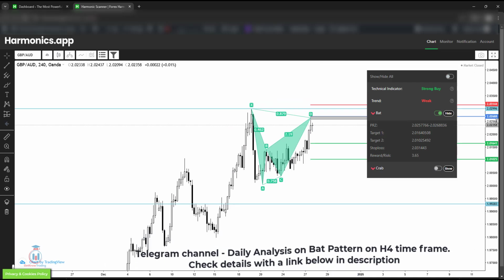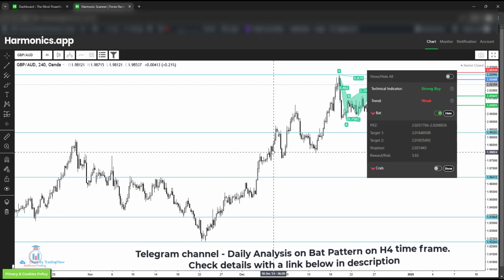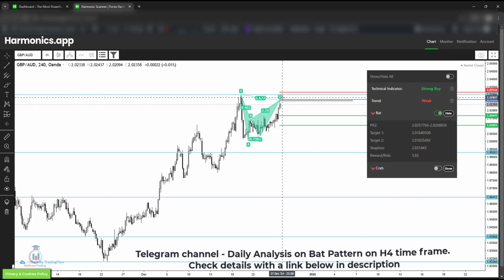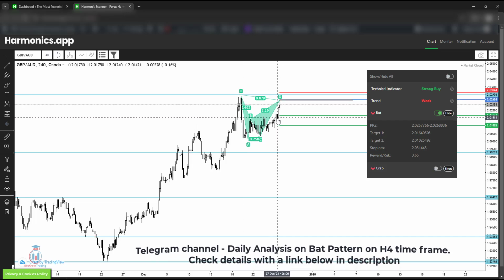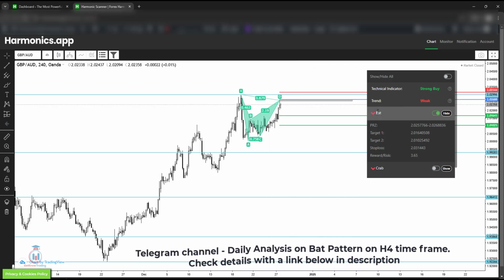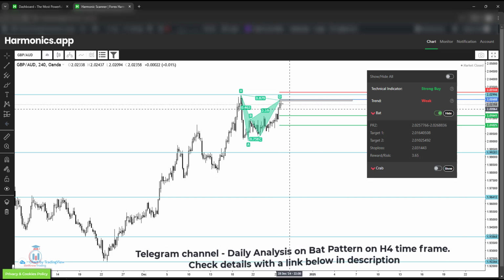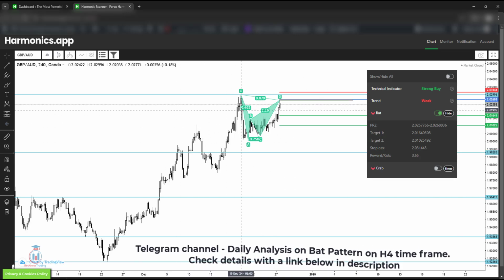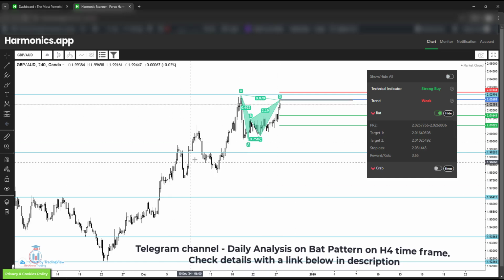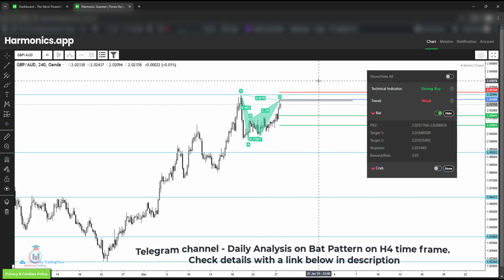First of all, check if this pattern is in line with the trend. For example, we can see that on the 4-hour time frame we are here in the uptrend. So if this is a bullish Bat pattern, this will be the first step to continue analyzing. If it is bearish, for example, this one is bearish because we have here a red arrow that shows me that the price will potentially go down, then I skip this one because I do not want to follow any kind of pattern that is against the trend, because the momentum is showing that the price should continue to move to higher price levels.